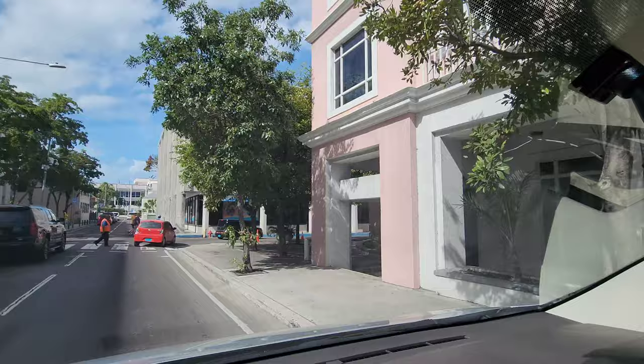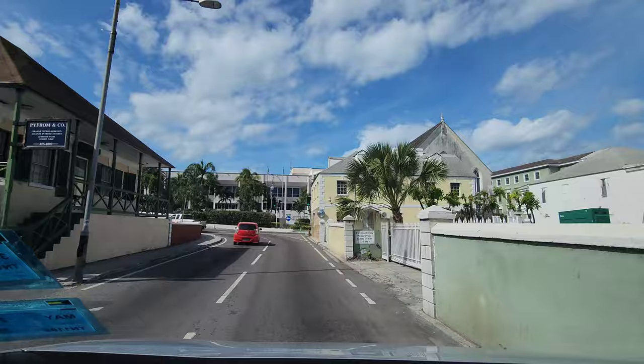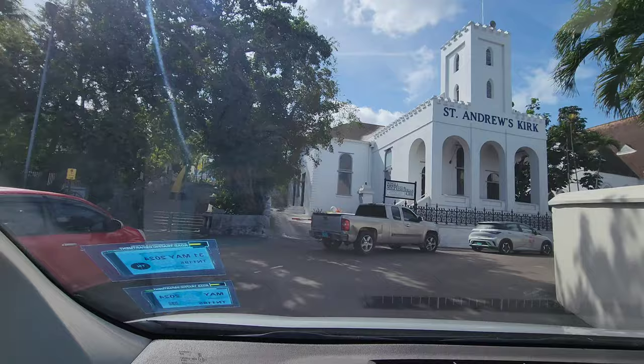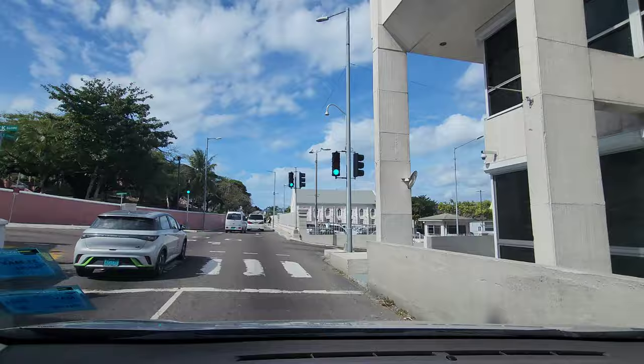Then we have the building straight ahead. That's called Central Bank of the Bahamas. It governs all banking transactions done throughout the entire Bahamas, and it also serves like the Federal Reserve back in the United States. That's where the monies are kept. And it's the island's only Presbyterian church, built back in 1810. And then coming up to our left, we have the residence of our Governor General.